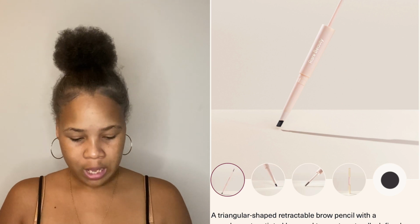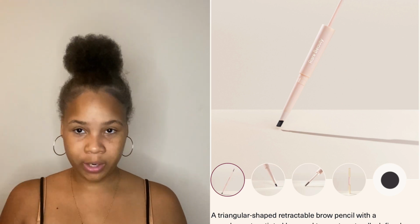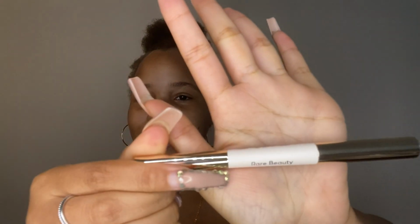This is the Brow Harmony pencil and gel. I got the shade Soft Black because that's usually what I use, and my natural hair is out, so yeah. But anyways, off topic. So it is a dual-ended waterproof pencil and tinted brow gel with a precision brush to sculpt and set. So this is what she looked like for your beauty.